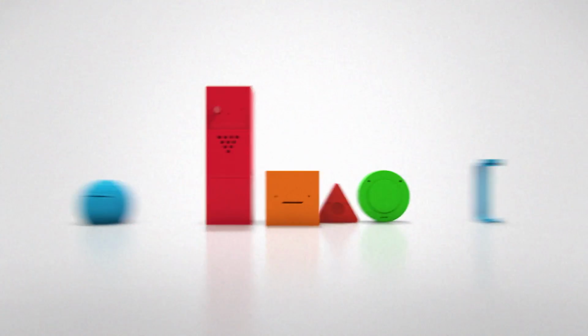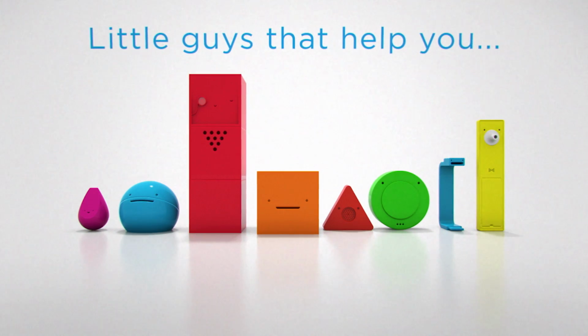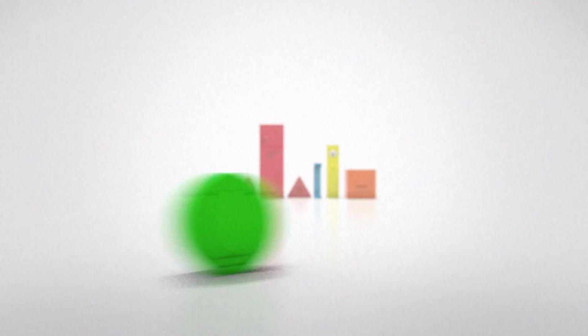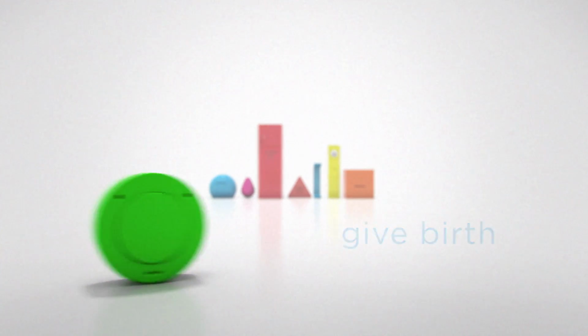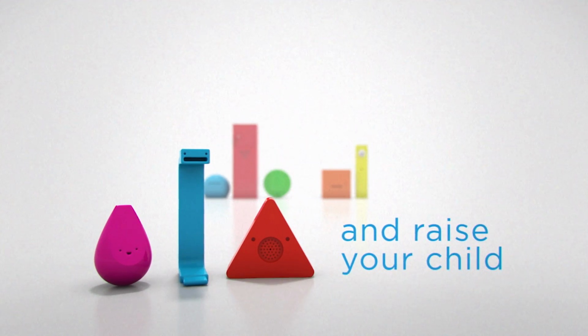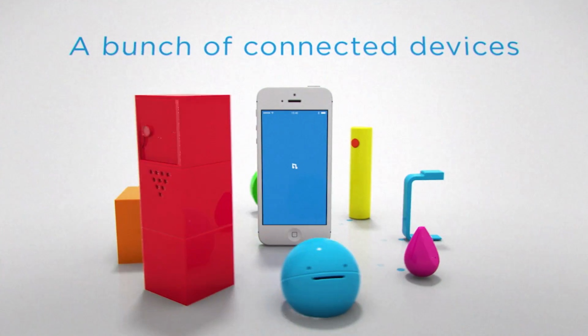All of our devices have faces and a character, and each of the devices helps you with a different aspect of parenting. So we've got devices that help you conceive a child, we've got devices that help you when you're pregnant, and we've got devices that help you look after your baby and bring up your child.